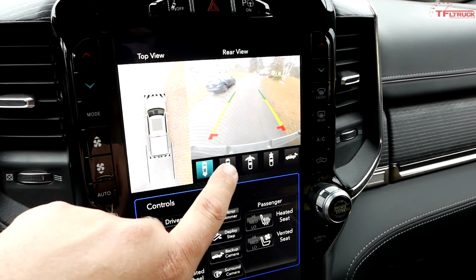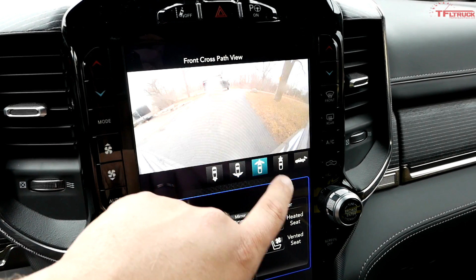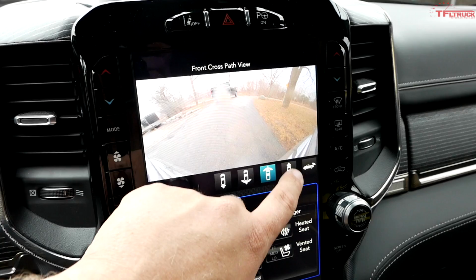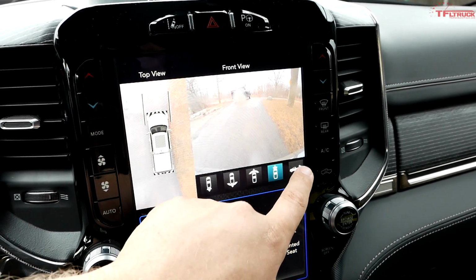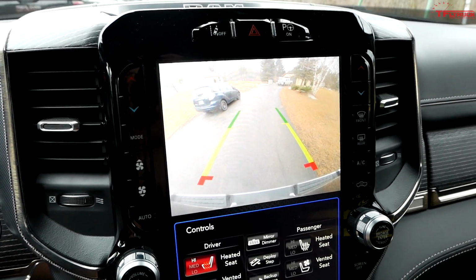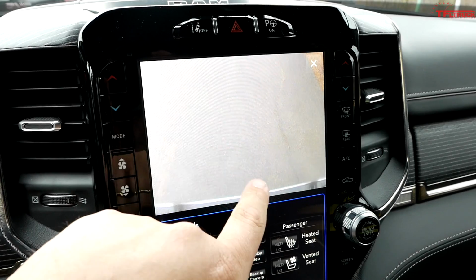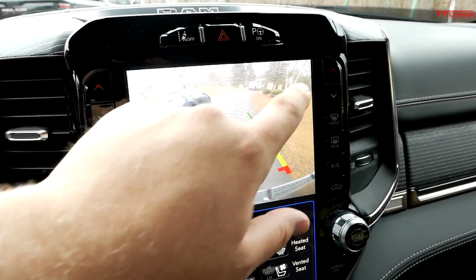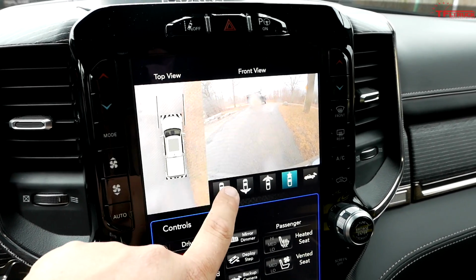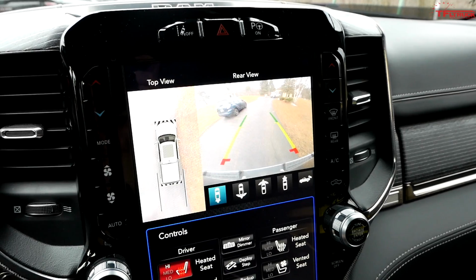So this is 1, then you get 2, which is just rear cross path. 3 is a front camera. 4 is a front combined with the top view. And then 5 is a rear backup camera, but here on 5 you can also hit this plus, and this will zoom in. If you had a hitch ball, it would be right here, so you can see right on your hitch ball. So that is 5 total views, 6 if you want to include that hitch view.